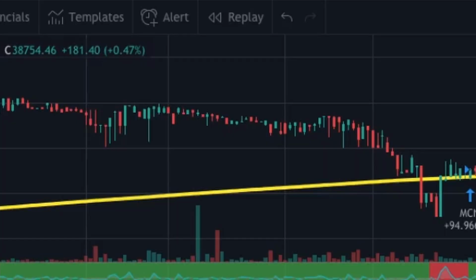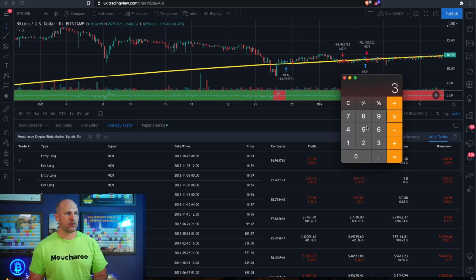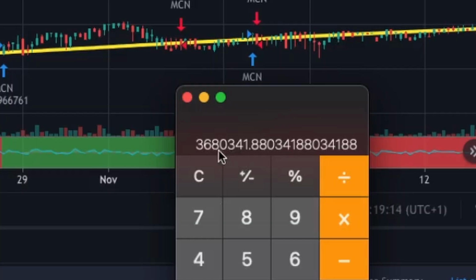And today's price is $38,754. So let's times that by 38,754. So if you just hodled the entire time, you would have $3.6 million right now. So not bad, eh? $1,000 into $3.6 million. Not bad at all, but we can do well better with this strategy.